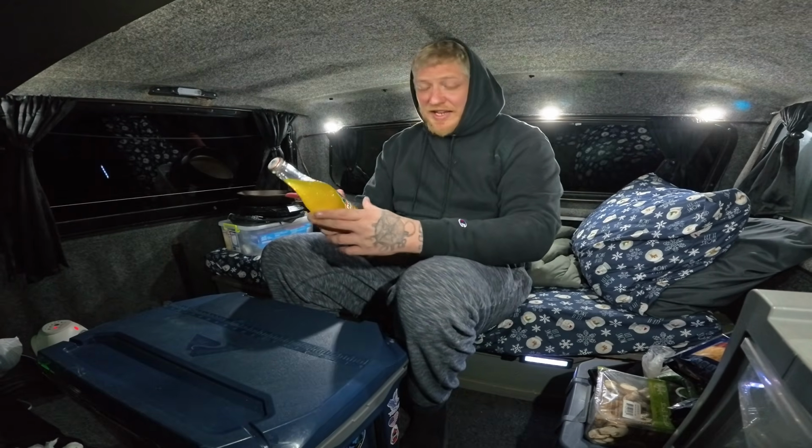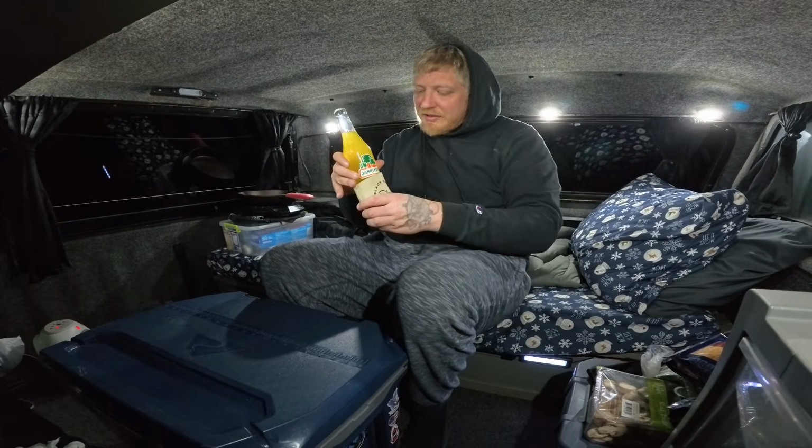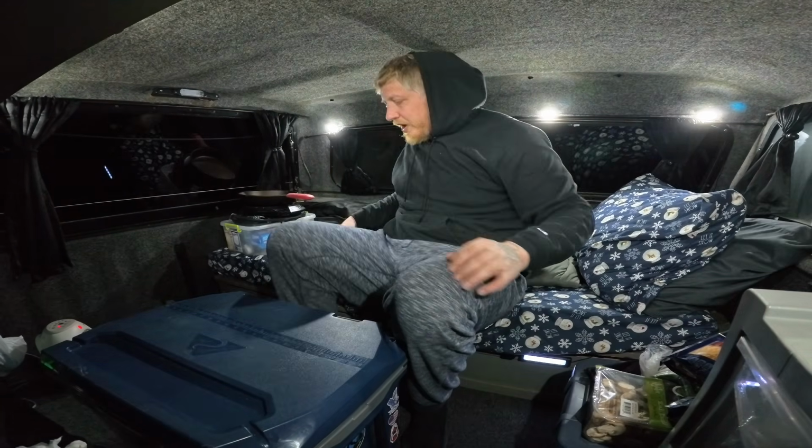God, I haven't had one of these in a while. Pineapple flavor. Let me go ahead and stick that in a koozie just so it stays cold.